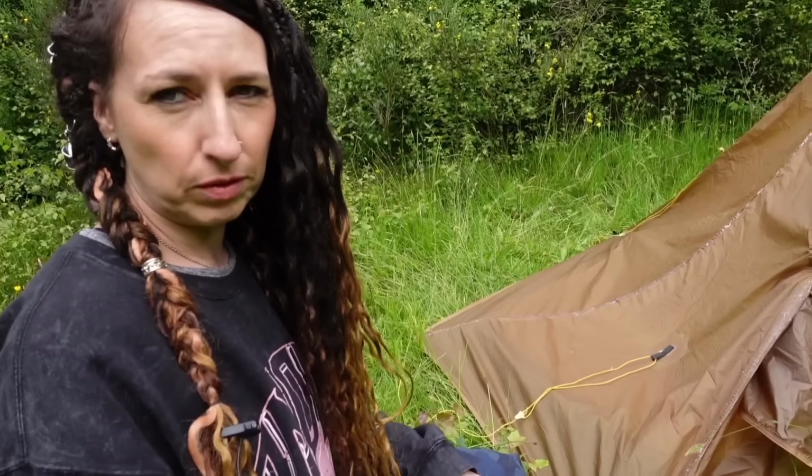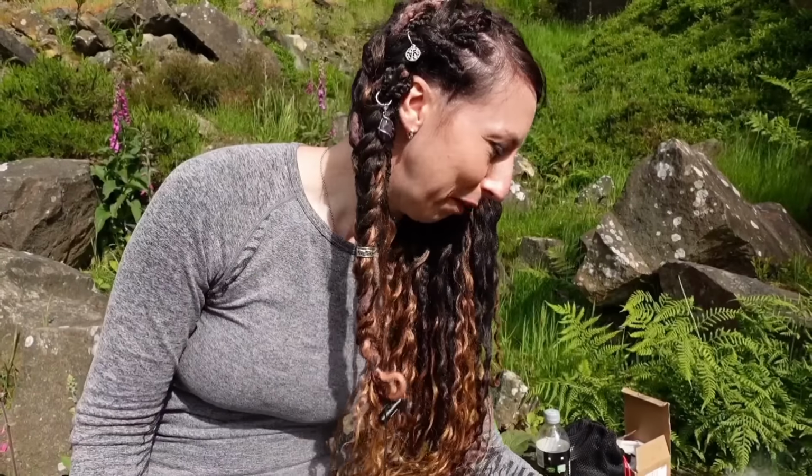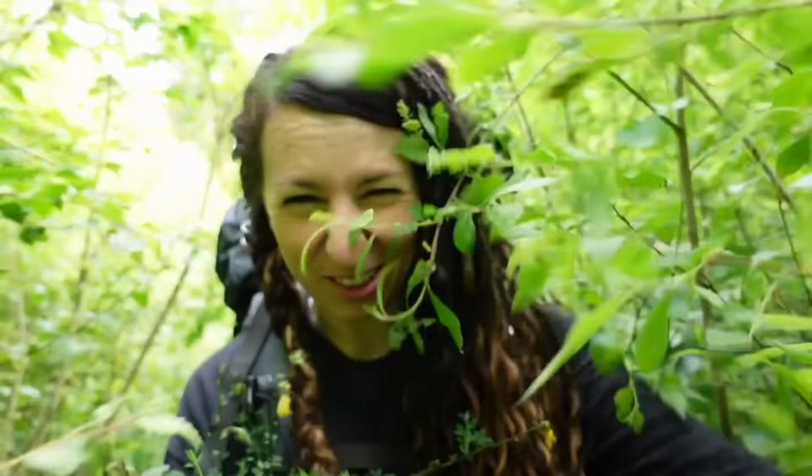Give them the look that I know what they're up to. And honestly, I've moved these tent pegs round about 40 times. Now look at me, look what's happened.